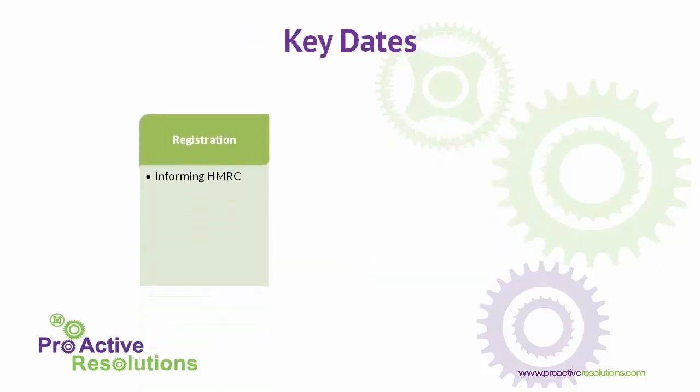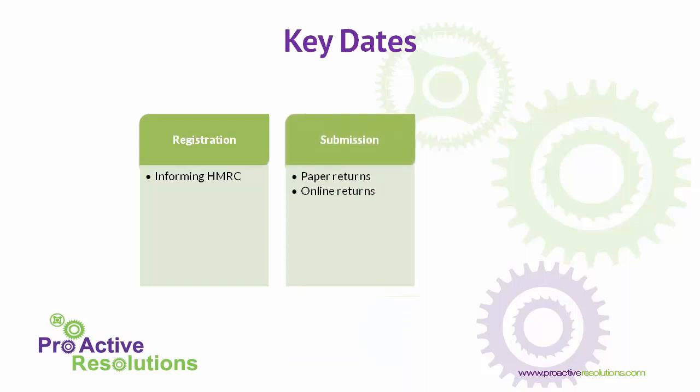If we are not already registered for self-assessment and have a source of income that's not been previously notified to our friends at HMRC, then we must inform them and register from the 5th of October following the end of the tax year in which it arose. If we wish to submit our tax return in paper form, then we must submit this by midnight 31st October 2016. If we wish to submit our tax return online, then we must submit this by midnight 31st January 2017.